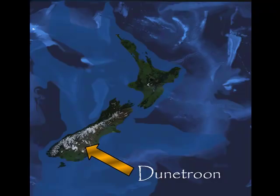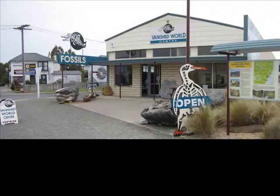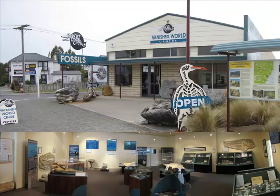And now we're going to get to kind of New Zealand's version of the Royal Tyrrell Museum. So this is in Duntroon, Otago. This is New Zealand's only museum dedicated exclusively to the science of paleontology, the Vanished World Center. Does anybody want to take a guess as to how large its gallery is? No? It's about twice the size of the stage here. It's not very big. And so this showcases a lot of that Oligocene stuff I mentioned.